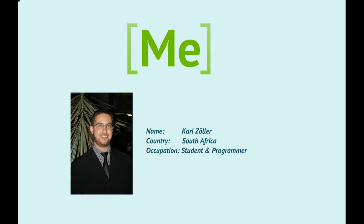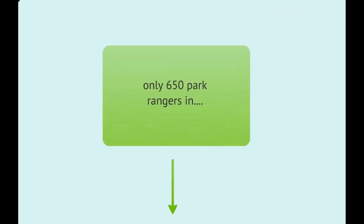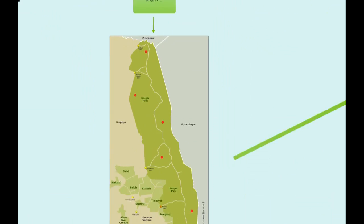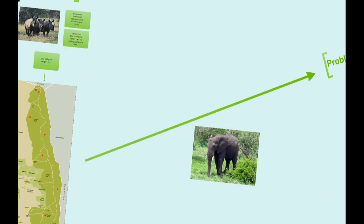Firstly, did you know that 480 rhino were killed in South Africa in 2011 alone? This is a rapid increase from previous years, and struggling economies and budget cuts are adding fuel to the fire. There were only 650 rangers in a park as large as the Kruger National Park, which is the largest in South Africa. This is a problem.